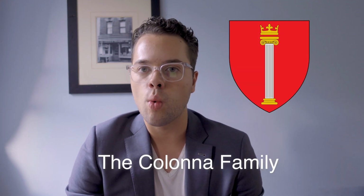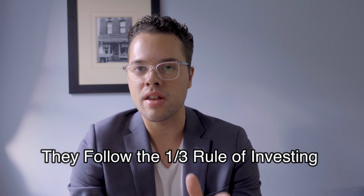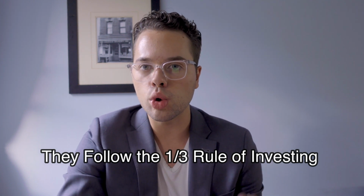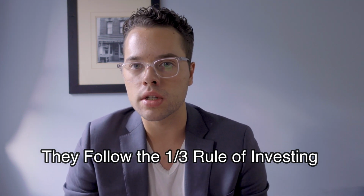So a great case study for you as a beginning investor or somebody that's versed in investing is to study the Colonna family in Rome. Why is this family important? Who are they? Basically, they divided their assets into the 3 trifecta of different categories of fine art, gold and silver, and physical real estate.